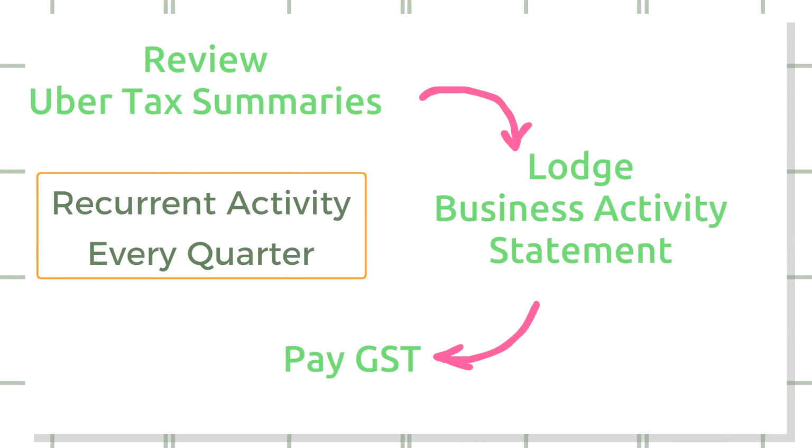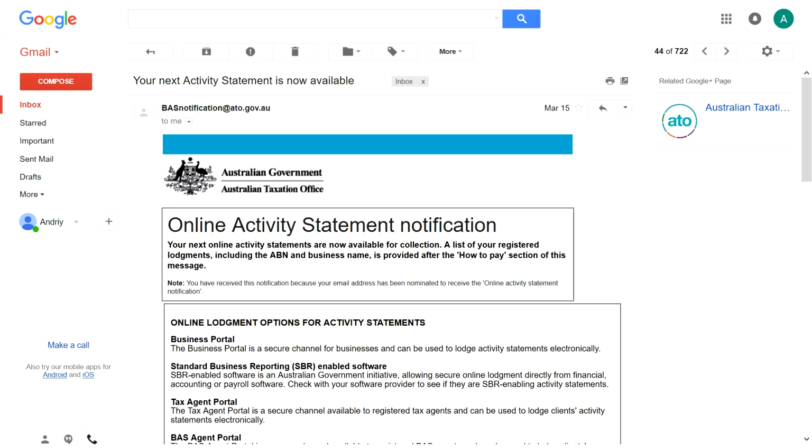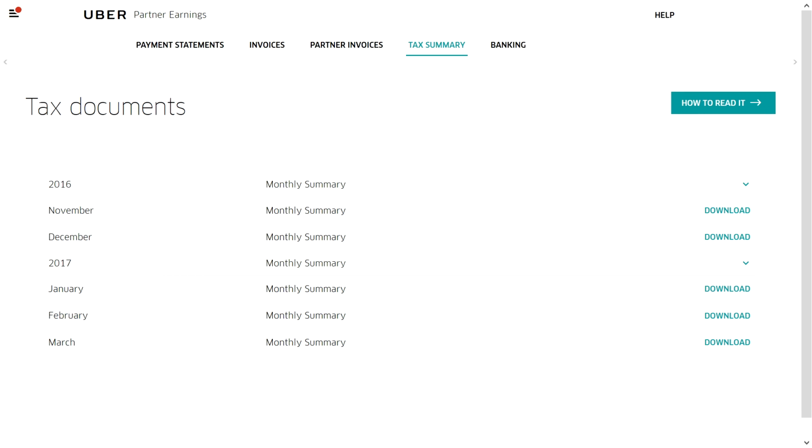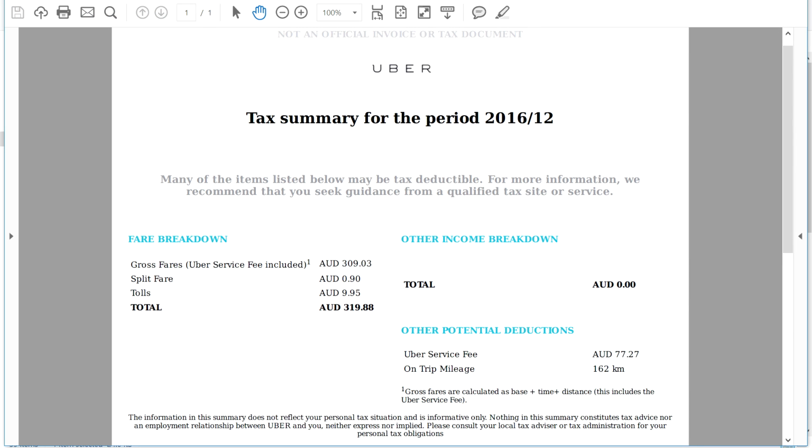The recurrent activity that we need to do every quarter is to review our Uber payment summaries, lodge business activity statement, pay GST. Again, here is an email from the ATO reminding me that I need to lodge a business activity statement. After receiving this email, I log into my Uber partner account and go to the tab called Tax Summary. For each quarter, there are 3 PDF files outlining how much I earned and what Uber reported to the ATO. You can see the more straightforward deductions that you can do, which is tolls and Uber service fee. Calculating deductions for on-trip mileage is a bit more complicated, but it can be done as well, either by 60 cents per kilometer method or logbook method.